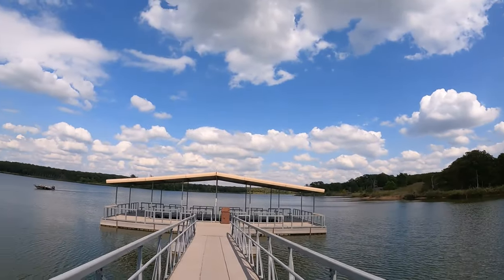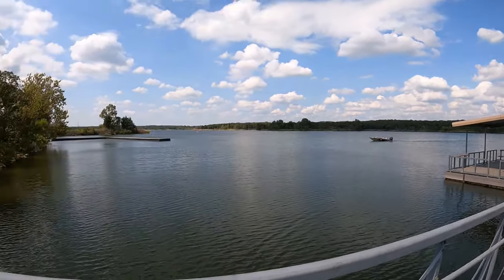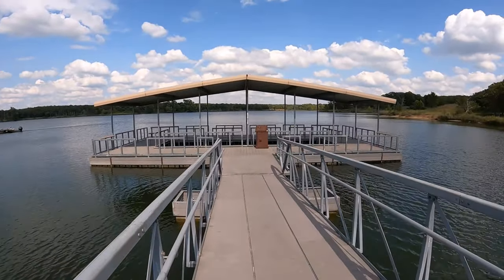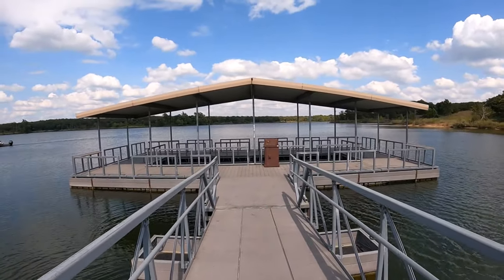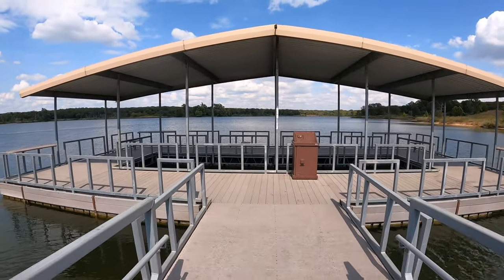This video is about Chickasaw National Recreation Area, the Buckhorn Creek Camp Area. This is a public fishing dock. It's over by the boat ramp. That's a big old boat ramp too. I'm sure you have to have an Oklahoma fishing license to fish here.